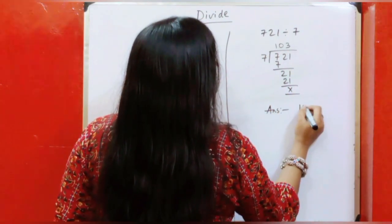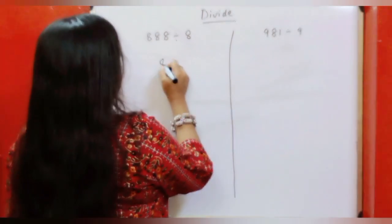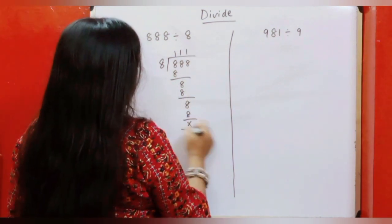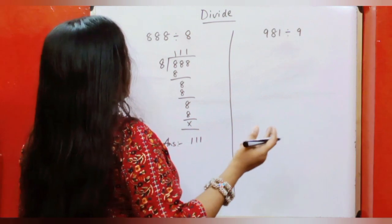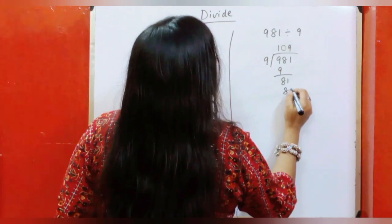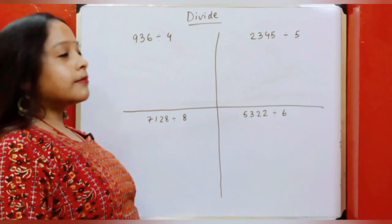721 divided by 7, answer 103. Divide 888 divided by 8, answer 111. 981 divided by 9, answer 109.